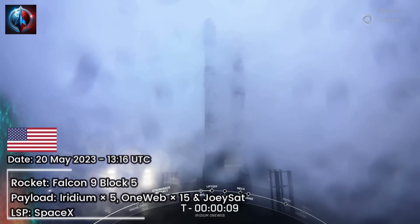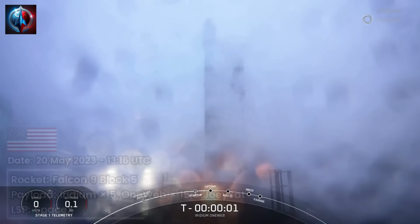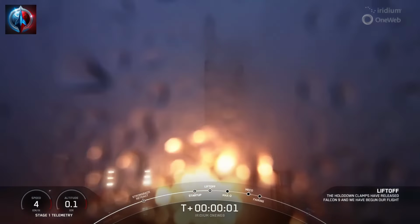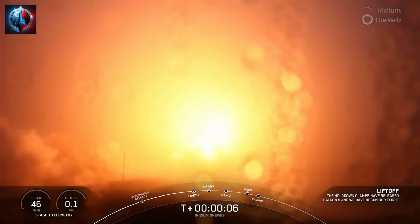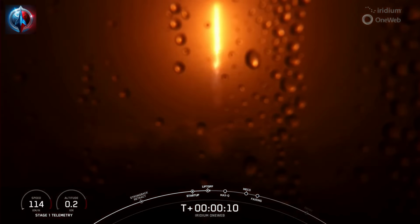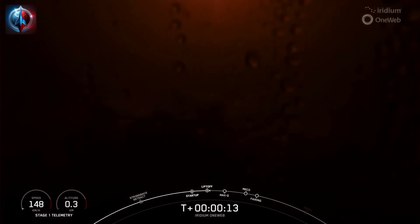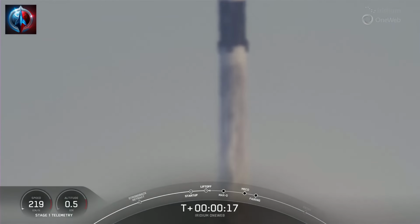10, 9, 8, 7, 6, 5, 4, 3, 2, 1. Full power. Liftoff of the OneWeb. Vehicle's pitching downrange. M1D chamber pressure is nominal.